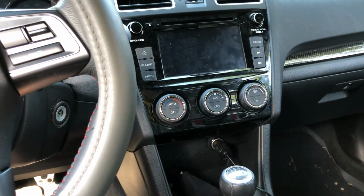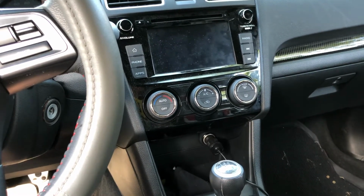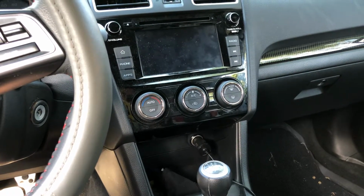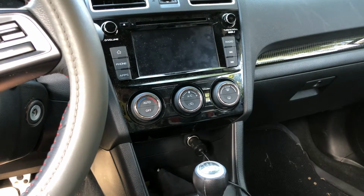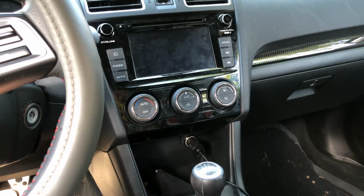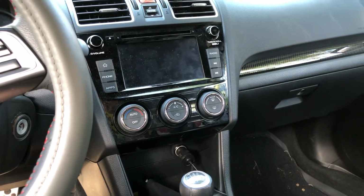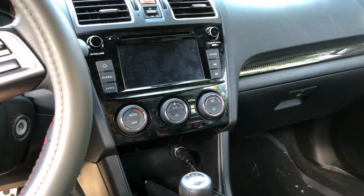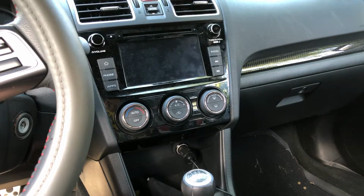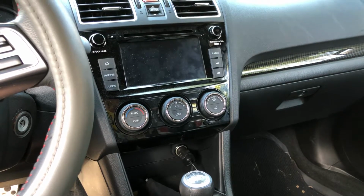Also, if your starter or battery is dead on a manual transmission car, you could actually push the car. You don't have to push it fast, maybe like 5 miles an hour. And once you push the car, you'll just put it in gear and pop the clutch, and the engine will start, and you could drive your car, and then you could drive it to a mechanic or whatever, or just keep driving it. So it's much more reliable than an automatic car.